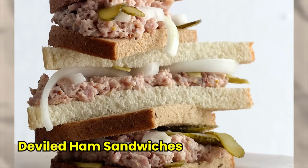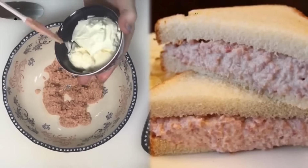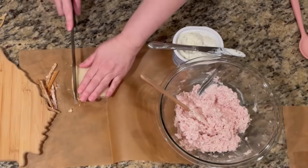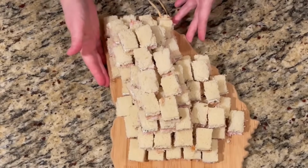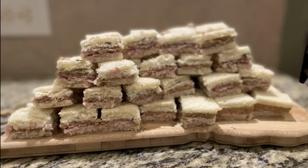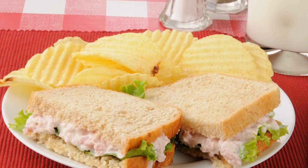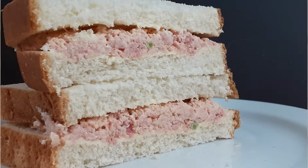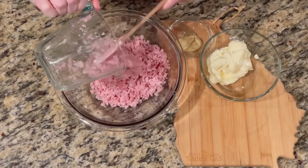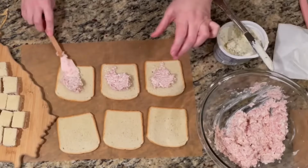Deviled ham sandwiches. Deviled ham sandwiches became a popular choice in the late 19th and early 20th centuries, offering a flavorful, easy-to-make lunch. Deviled ham is made by grinding ham and mixing it with zesty spices like hot sauce, cayenne pepper, or mustard, giving it a kick of flavor. The term deviled refers to the practice of adding spicy seasonings to food, a tradition that dates back to the 18th century.